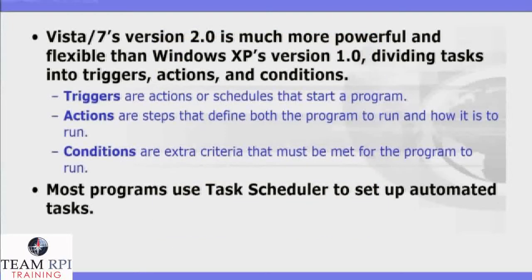Task Scheduler version 2.0 in Windows Vista and Windows 7 is much more powerful and flexible than Windows XP in dividing tasks into triggers, actions, and conditions. Triggers are actions or schedules that start a program. Actions are steps that define both the program to run and how it is to run. And conditions are extra criteria that must be met for the program to run. Most programs use task schedulers to set up automated tasks.